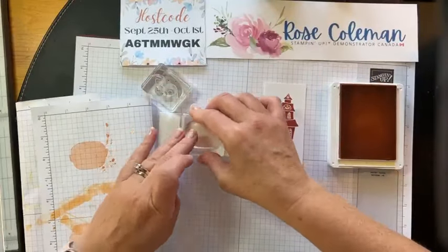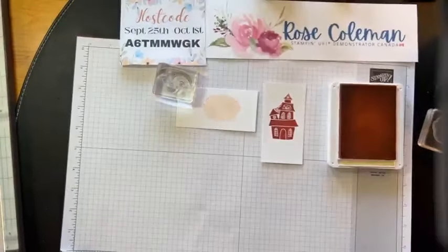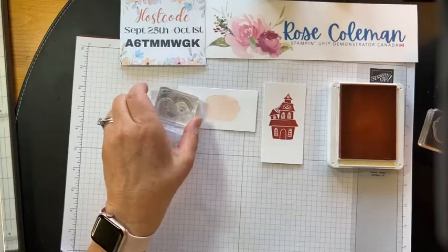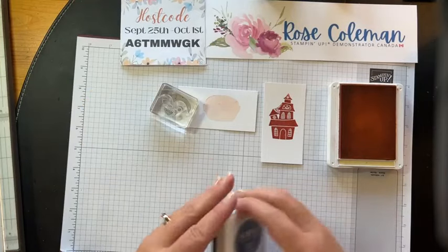Then we're just going to stamp on my paper, and we just get that light skin tone. You could go with the darker if you wanted a darker skin tone, but I wanted the lighter one because sometimes Dracula has a bit of pale skin, right? So you don't want him to be too pinky. So we're going to leave him like that.